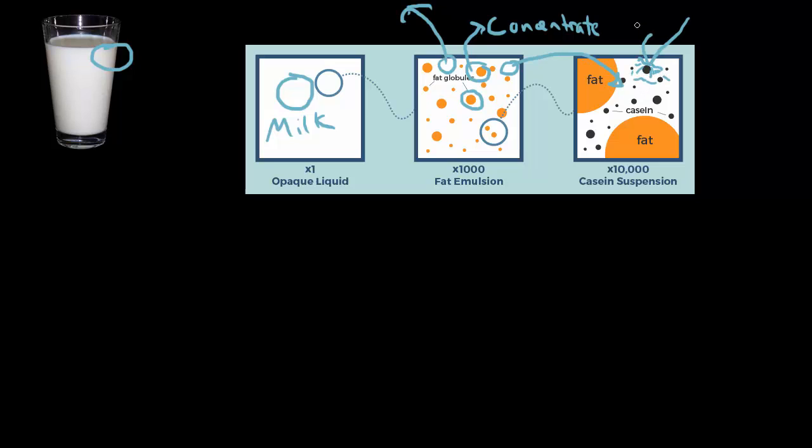Let me try to label that. Light scattering. That light scattering is really what's causing the white opaque quality of milk.